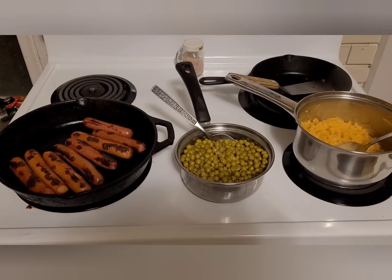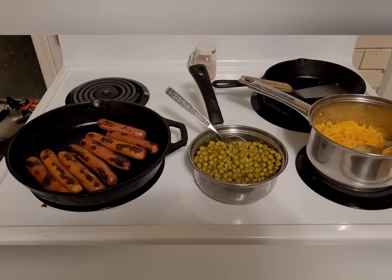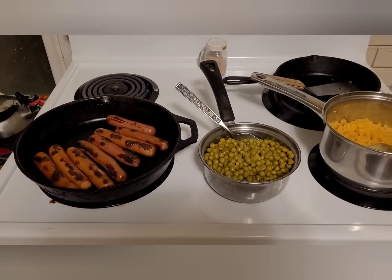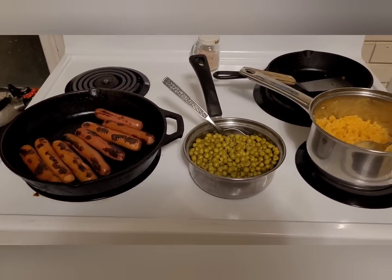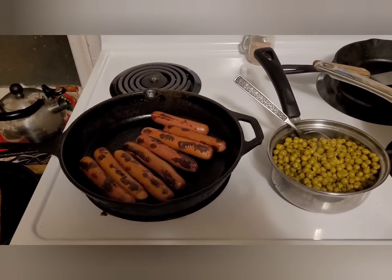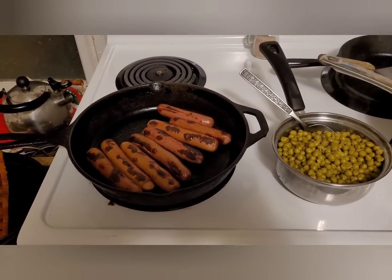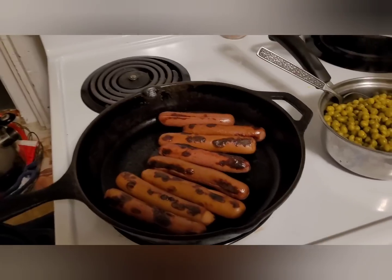It is Tuesday night, and tonight we have hot dogs. We had a church event this weekend, a fall festival, and they had a bunch of hot dogs left over, and so they kind of pinned down all of the larger families and asked if we wanted hot dogs. So I said, yeah, by all means, I will take some. So they gave us essentially an 8-pack.